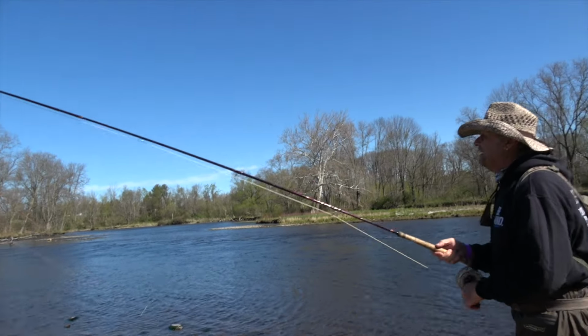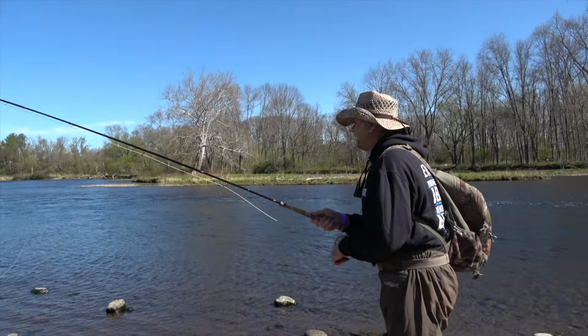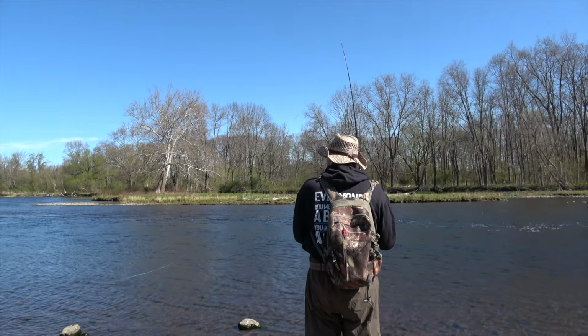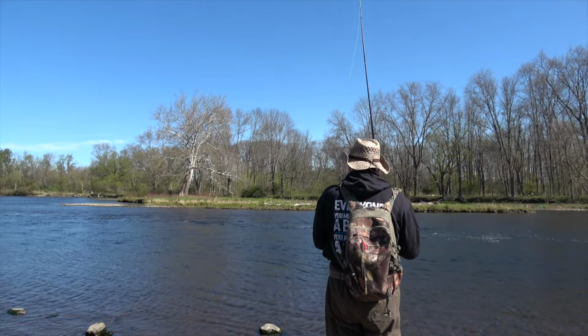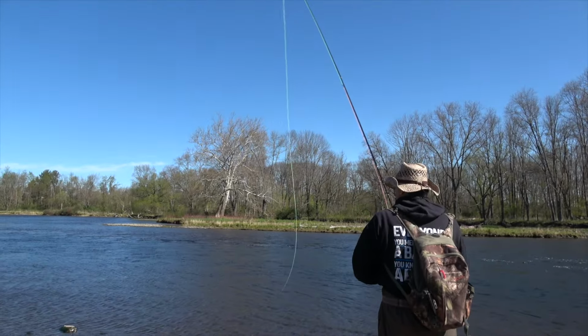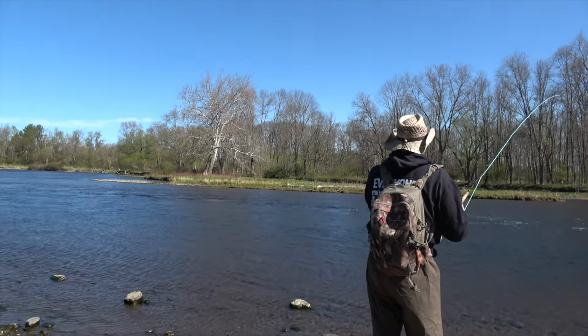He's off. He's off? Either broke the line or pulled off. Well, I think it was a big old carp. Holy cow. I've never seen him jump out of the water like that. Well, I got him breaking the surface on the camera, so.